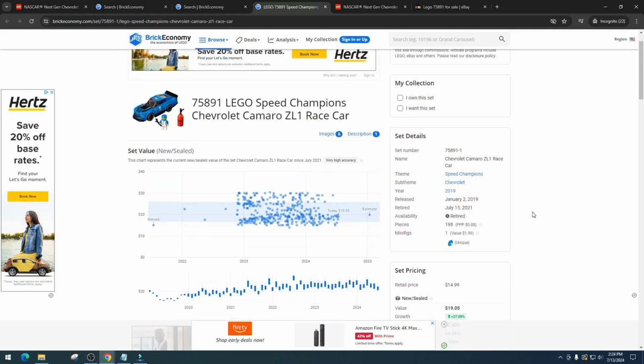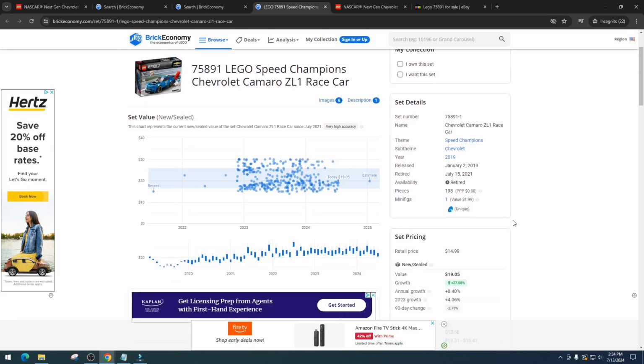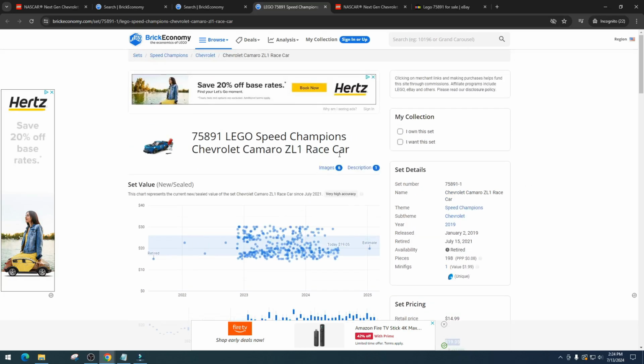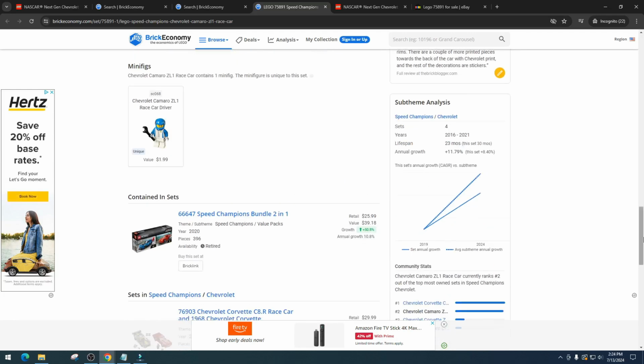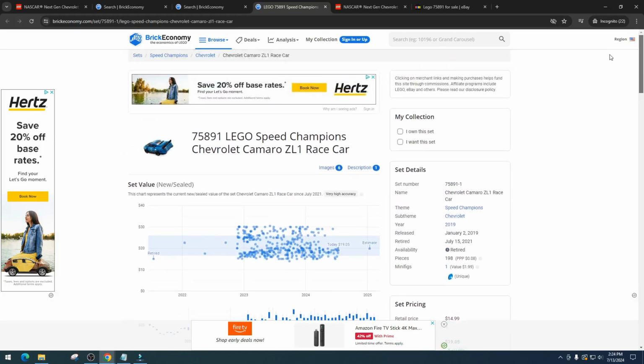I mean, I think it should have been a $30 to $40 set, so I don't think I would be surprised if we hit 25 max, a couple years down the line. I just don't see this set going up at all. And the minifigure with this set is unique, and it's valued at $1.99. So I don't really pay attention to the minifigures that come with Speed Champions, because they're not typically worth money.